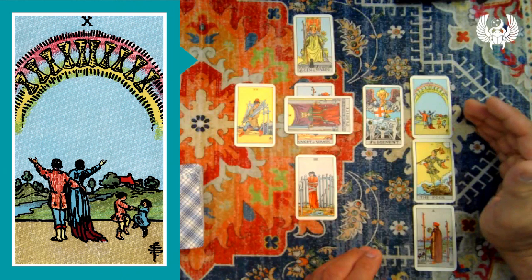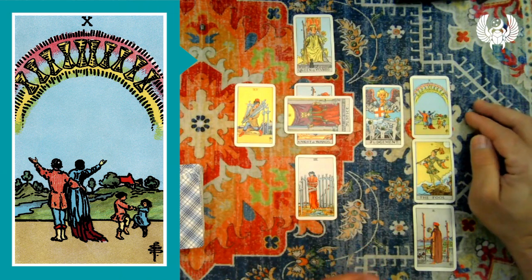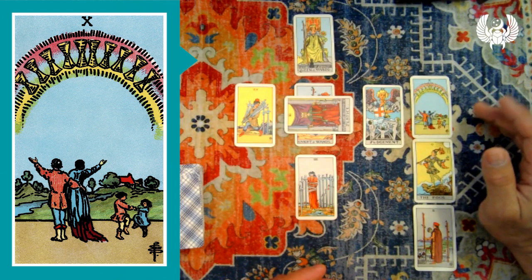The Ten of Cups represents emotional fulfillment, happiness, and harmony. It signifies a sense of joy and overall satisfaction. This card often suggests a period of emotional abundance and fulfillment, where love and harmony are abundant in life.